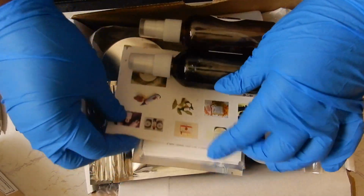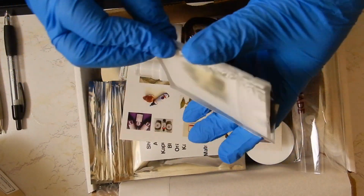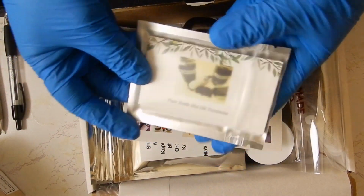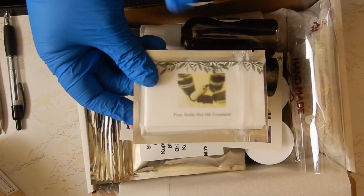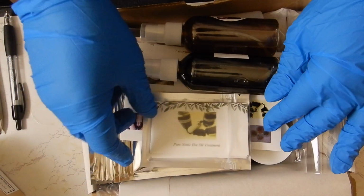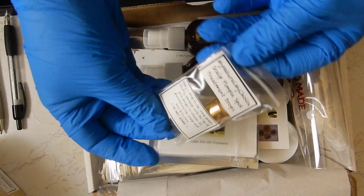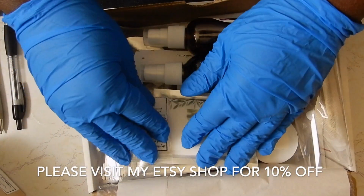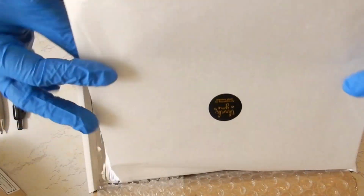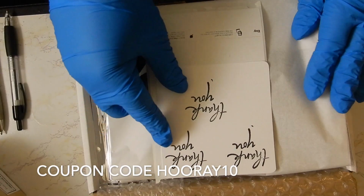So I'm just going to cover. And inside I also have each of the instruction cards inside this little packet here. So it's a card for every item in this order. Also, I'm giving this customer a sample of my scalp pimple drop. So that is her gift. Close it over.